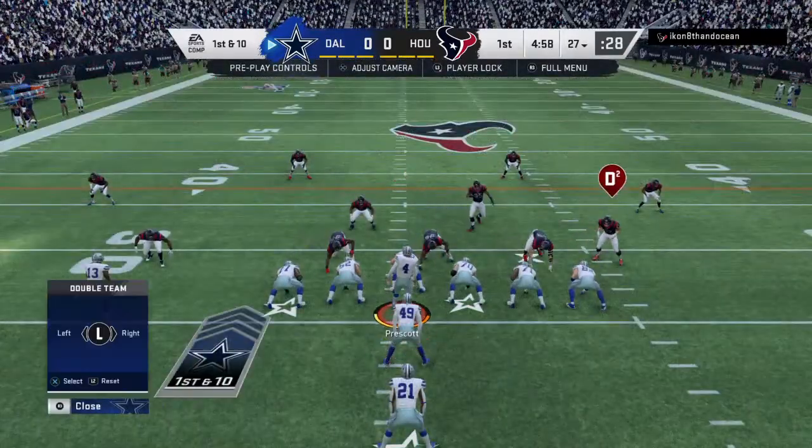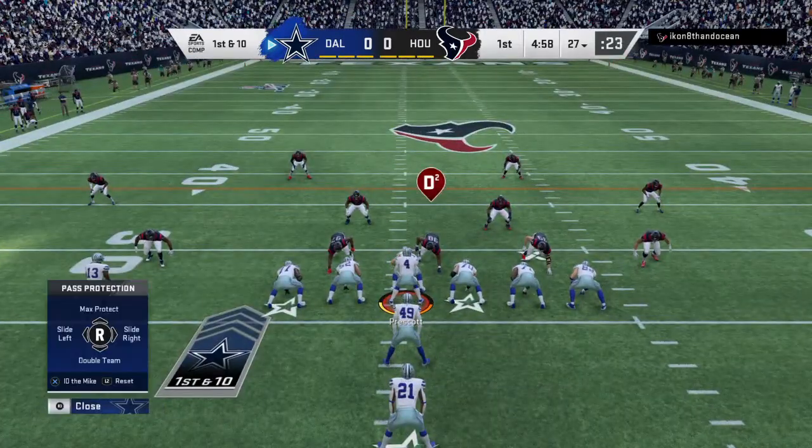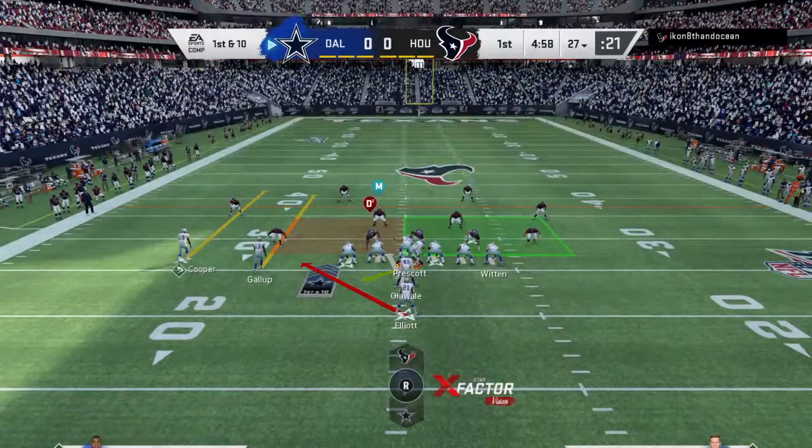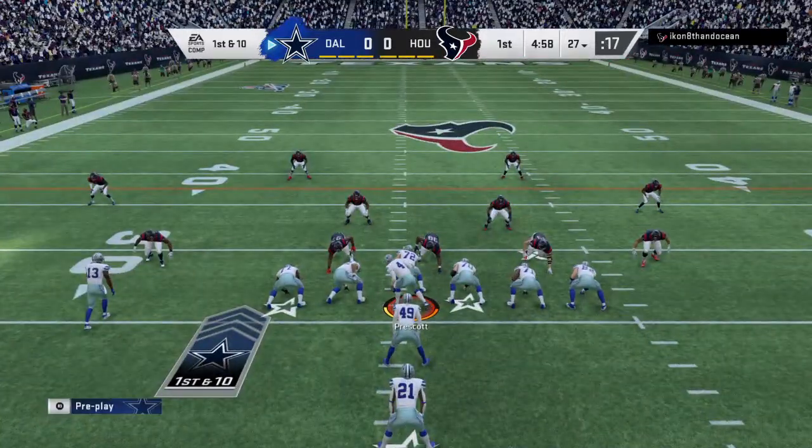Hey, 4-1 Mike, 4-1 Mike. Oh, yeah. Oh, yeah. Here we go again. Here we go again. Watch the ship. Watch the ship. Hey, watch the ship. Watch the ship. Then we're going to 53. He's got it.